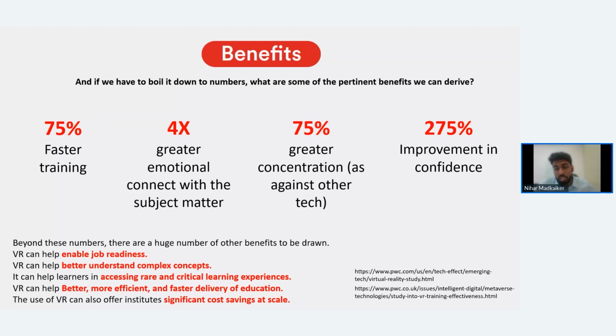So this 20 to 75% comes from a study that was done on surgeons who practiced a surgery through virtual reality before performing it in real life. When they performed that surgery in virtual reality and before they moved on to performing it in real life, they were a lot more confident about doing a successful surgery as against when they were not practicing it through virtual reality. And again, as a nature of virtual reality, you can run the iterations multiple times without any risks, without any challenges, and in fact, without any additional costs. So further helping you enhance your understanding and improve confidence.